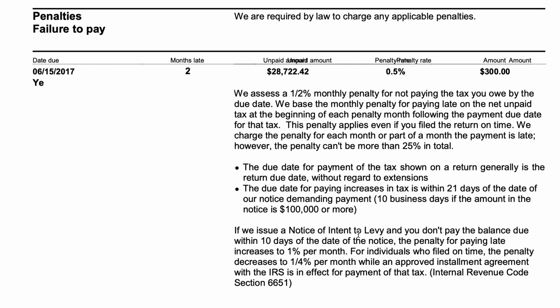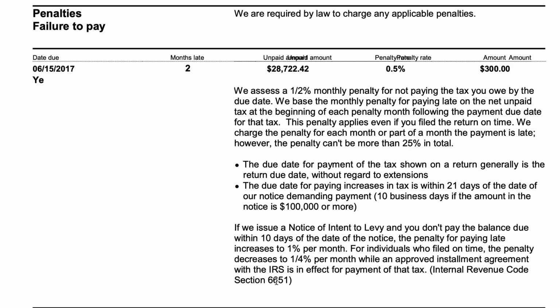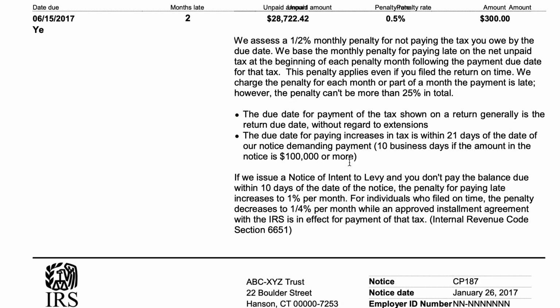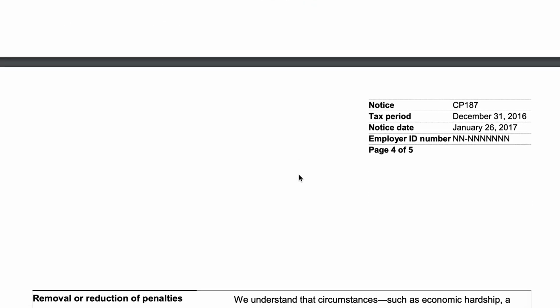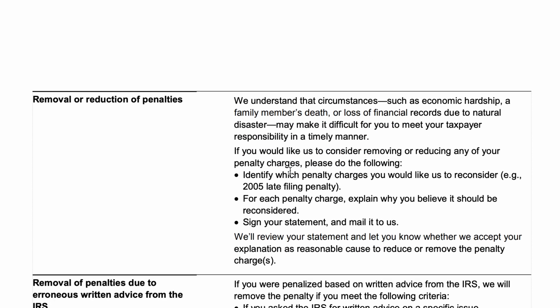In this section, there's a section about breaking down the penalties and how they're calculated. So you can take a look at that. If you want to change your contact information, you can do so. You can also request a reduction or removal of penalties. So there are a couple of ways that this might occur.